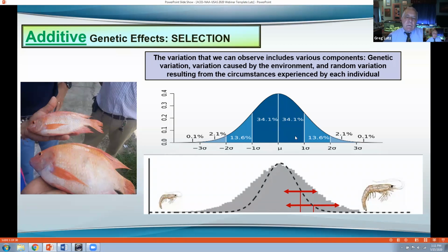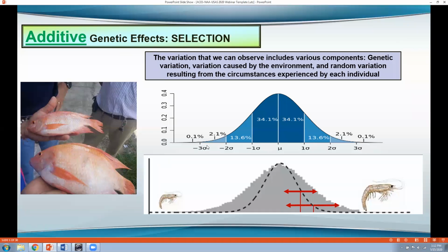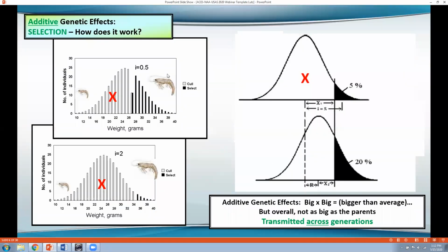I put this normal curve here because I want you to think about the proportions of a population that usually you will find when you plot out a normal curve. Here's your mean, 1 standard deviation, 2 standard deviations, 3 standard deviations, and down the other way as well. And you can see you don't have a lot to work with if you need a lot of animals to produce your next generation. You've got to come up with some sort of a threshold. And here's a good example of that.